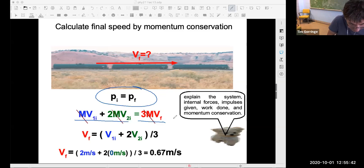So the masses cancel out, and if you then divide by 3, you get an equation for the final speed in terms of the initial speeds of the single rail car and the pair of rail cars. Now, the initial speed of the single rail car was non-zero. It was 2 meters per second. It's down here. The initial speed of the pair of rail cars, they were actually stationary. So that was 0. So that piece went away.